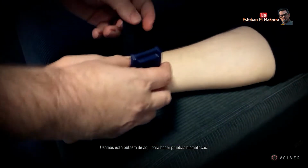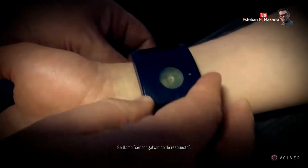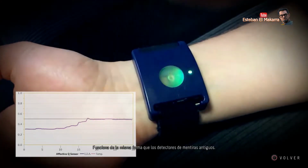This bracelet here we use for biometric testing. It measures the player's emotional response. It's called a galvanic response sensor. It makes contact with the user's skin and it measures the electrical conductivity across their skin. It's the same principle as an old-fashioned lie detector.